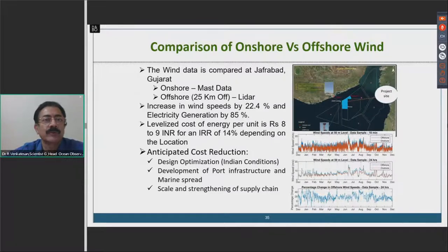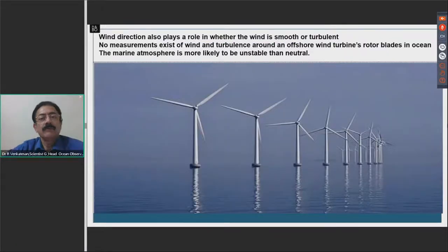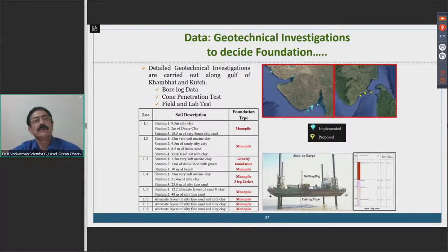So when you talk about wind energy, the important point is that the wind direction plays a major role, and how smooth the wind is, how turbulent it is. So we need to collect the data, particularly in the marine atmosphere, on how unstable or neutral it is. We also have to collect the geotechnical data, particularly to design the foundation.